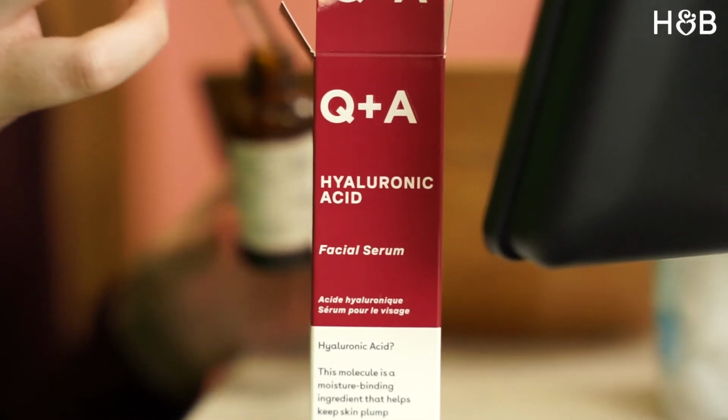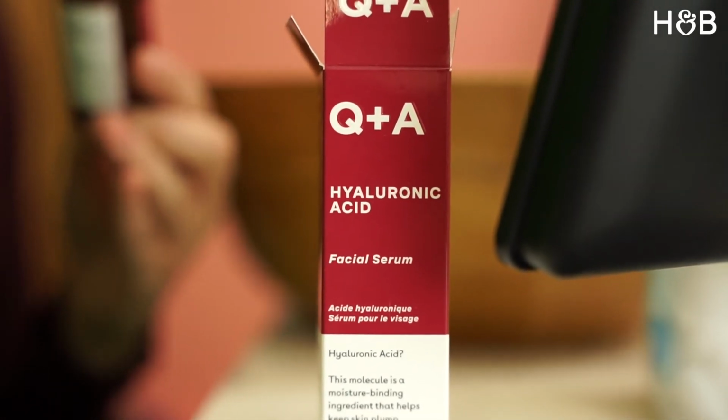because this is where we see the first signs of aging. This is containing hyaluronic acid, so this is an incredible ingredient because it's super, super moisturizing and hydrating. It's one of the most effective ingredients used in the beauty industry.